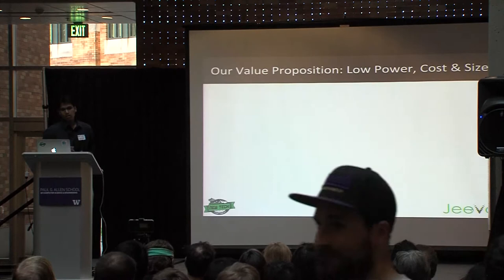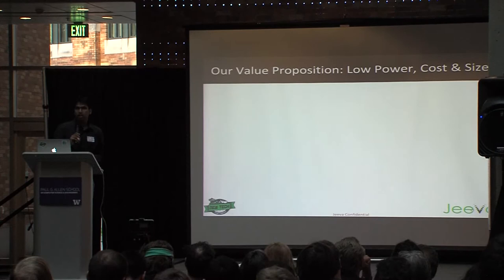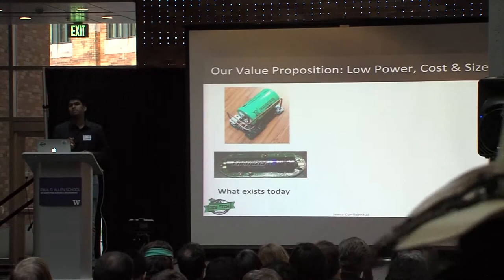We at Jeeva are solving this problem. Our value proposition is low power, really cheap, and really very small form factor solutions. To give you an example of the kind of systems you're talking about, on the left are examples of devices that exist nowadays in the market.